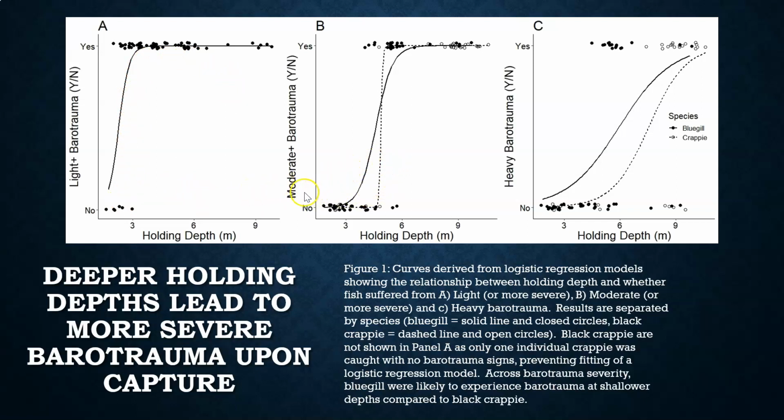And then we go on to moderate barotrauma. Here we have bluegill, and then we have crappie. What we're really interested in is about the 50% mark, beyond which we would start to expect more fish to have moderate barotrauma as opposed to light or no barotrauma. And you can see that the bluegill, at about the 50% mark, is maybe a little bit less than the crappie. So we would expect bluegill to start exhibiting moderate barotrauma at a slightly shallower depth than we would crappie.